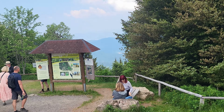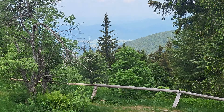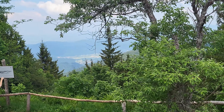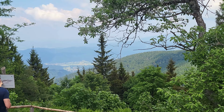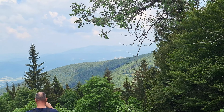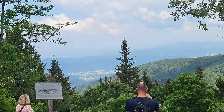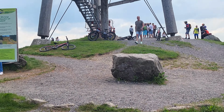We are in the heart of the Hochschwarzwald, the high Black Forest. Let me see if I can get around this board. Okay. Big pine tree right in the view there. They say on a clear day from here you can see the Swiss and French Alps and the Jura Mountains. The observation tower is closed today, so I don't have to feel guilty about not going up.